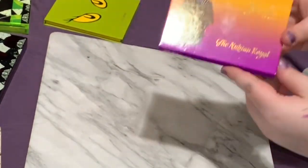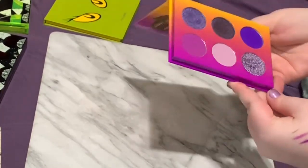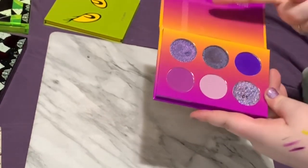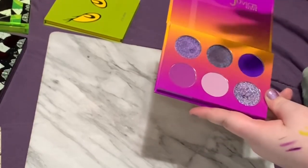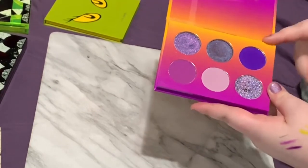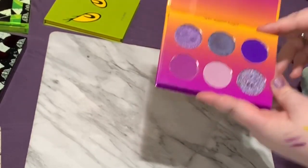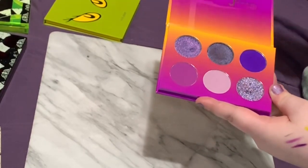Now, I just want to say there's nothing wrong with this palette. It is a good palette. The quality's good. The formula is good. There's nothing wrong with it. It's just that out of all the other palettes, this one's on the back burner, which is kind of funny because if you're new here, I love purple. Purple eyeshadows are my favorite, so you would think that this would be more of a high favorite, but it's not.